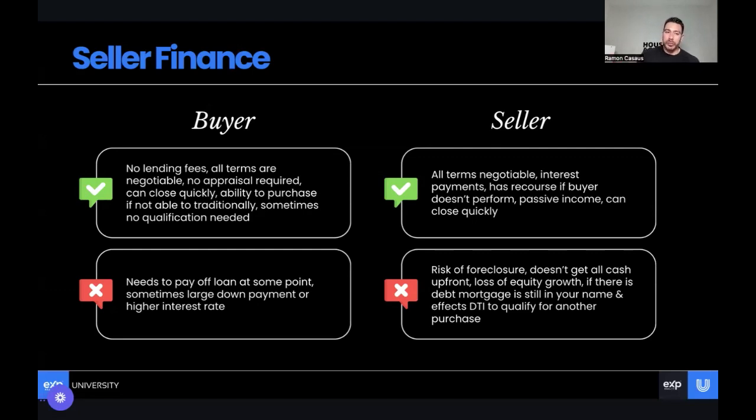You have the ability to purchase if not able to purchase traditionally. So if you don't fit the traditional buy box of financing due to whatever circumstance that you or your client are in, you now have a way of purchasing a property without having to go the traditional qualification route. So that's a plus. That's an opportunity you now have. And sometimes there is no qualification needed. Now, I am not promoting this. I am not condoning it. I'm just saying there are times where the seller, outside of just making sure you have the down payment, does not ask for any other documentation to prove that you are creditworthy or you are a worthy borrower. So it's not necessarily a good thing or a bad thing, just saying it could end up being a pro for a buyer.